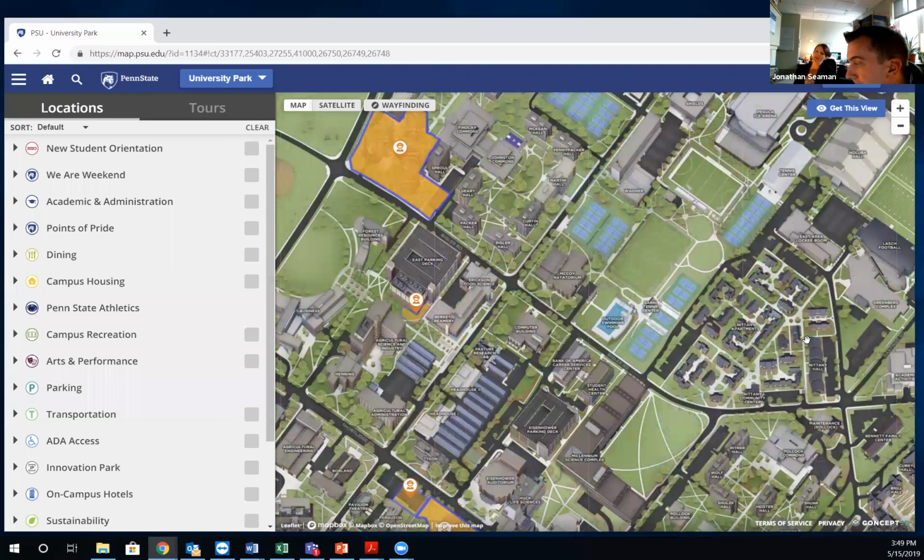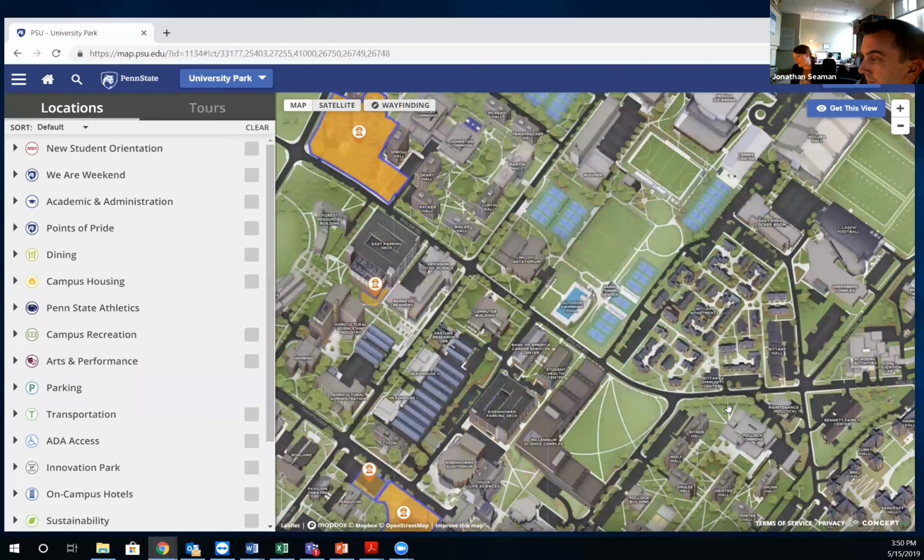But in the registration packet, in the FFA handbook booklet that gets put in all of the packets, there will be a map indicating the direct route to Pollock Commons from East Halls, which is pretty simple. You just need to shoot straight down Bigler Road, and that'll take you right down to Pollock Commons. But obviously you're going to need to plan accordingly because it's probably at least a 5-minute walk to get down there. So if you're pushing it for time, you might have to eat and then go right to session.